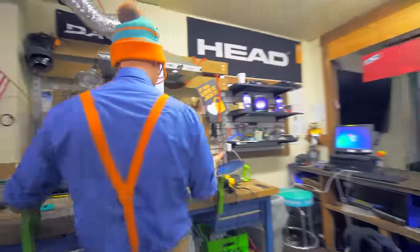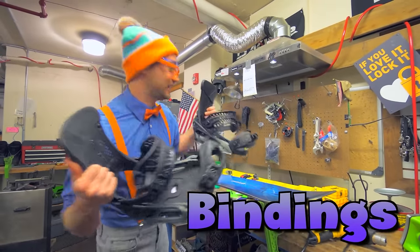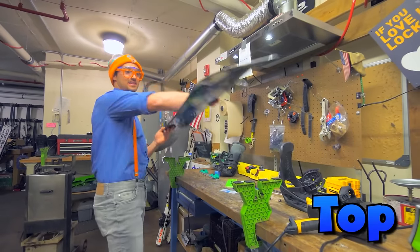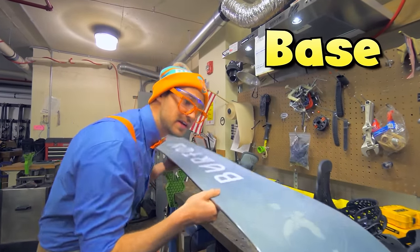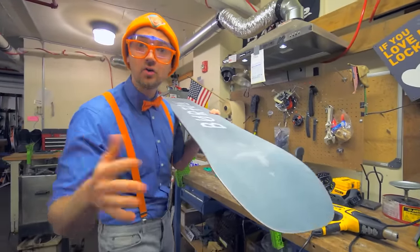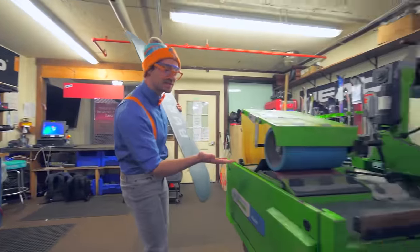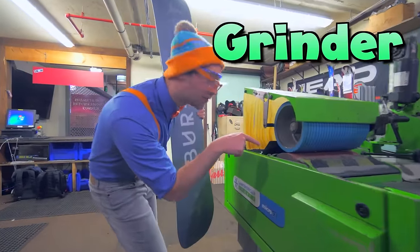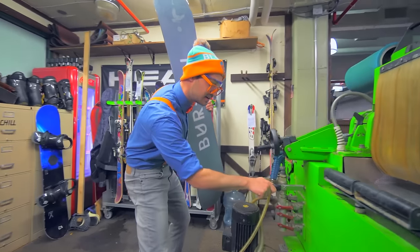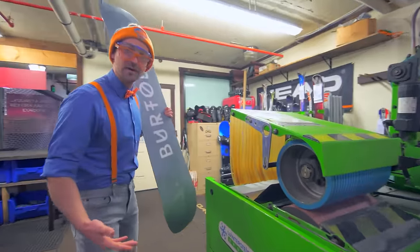Hey, here it is. Whoa, the first thing you have to do is take off the bindings. This is where you put your feet. All right, so this is the top of the snowboard. Ooh, and this is the base of the snowboard. See how there's some scratches in it? Yeah. We are gonna take those out, grind it down, and add some wax. So the first machine is this machine. This is the grinder machine. See, there's a grinder right there and a wheel that pushes it. So let me turn on the water first. All right, here we go.